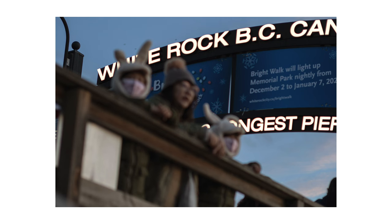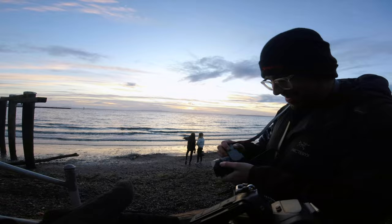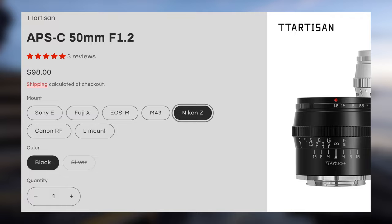Yeah, it's just the fixed 50. Dude, that's so tiny. I know. I have the 25. I should have brought it too. It's 25, f2, and they're so cheap too. Honestly, this is under $100. No kidding. Yeah. For 1.2, for that kind of money, that's insane.